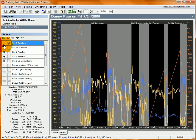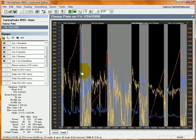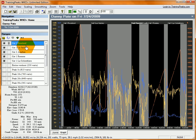On the first climb of the day here, this one right here, this is the category 1 Rosalind. Danny averaged 373 watts for 42 minutes for 18 Ks of a 6% grade, which is good for approximately 5.5 watts per kilogram. Then you can see how he descended down the climb, still in the bunch. Speeds are high, power is low, and then they begin the second climb of the day.